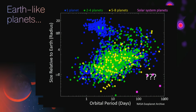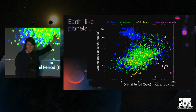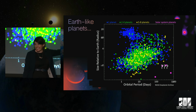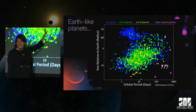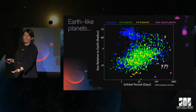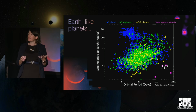Okay, so now we're getting into dangerous territory. And I'm not just saying because I'm walking to the edge of the stage. When scientists have data like this, which is complete in one area and incomplete in another area, we extrapolate. It's not always a good idea, but heck yeah, we're doing it every time. So we're going to take these planets and say, okay, we see the pattern, and we're going to extrapolate to here.